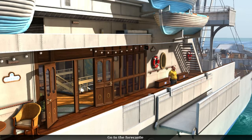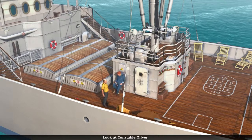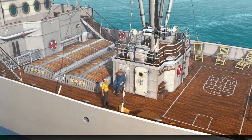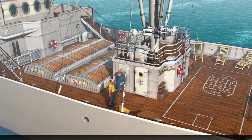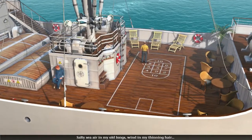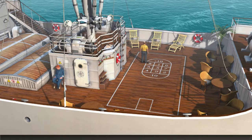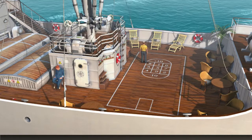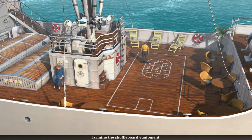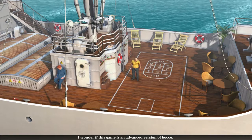It's spelled forecastle, but I guess they call it the foxhole. Sleep on the job. Yep. Salty sea air in my old lungs, wind in my thinning hair. If I hadn't become a policeman, I could have been a sailor. I wonder if this game is an advanced version of bocce.